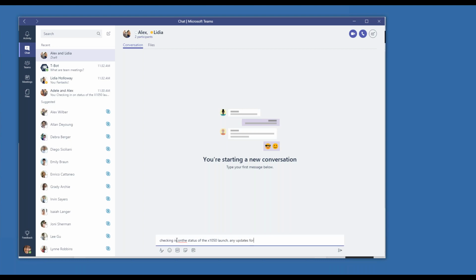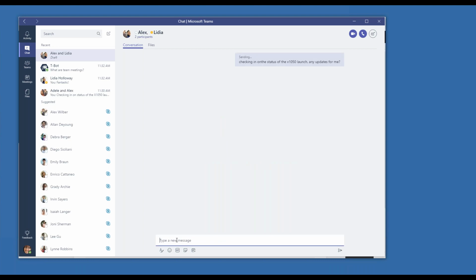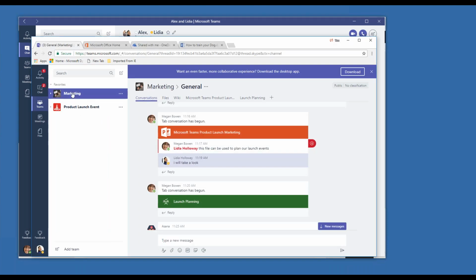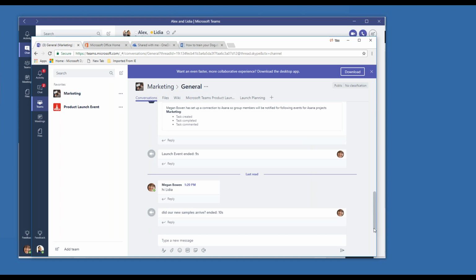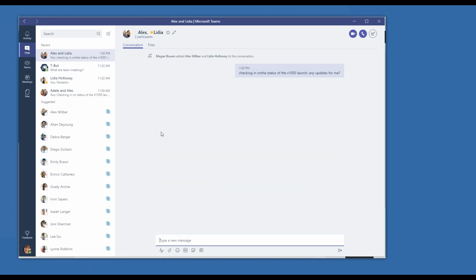So as we type that in, if I go in and look at the other profile, which was Lydia, there's a bit of a lag there because that was the one I had sent earlier. There's a bit of a lag, but it would show up obviously in her conversation stream so that she would know what was going on.